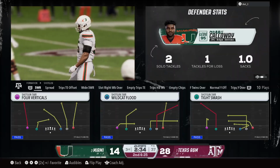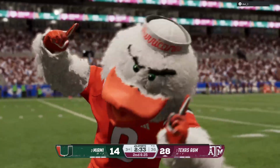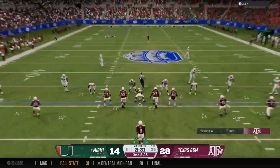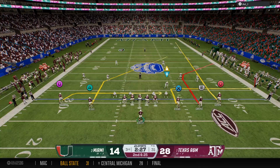This is good pressure by the defense. And it just felt like the quarterback was holding on to the ball a little bit too long, which allowed the defense to get the sack. That makes it second down.